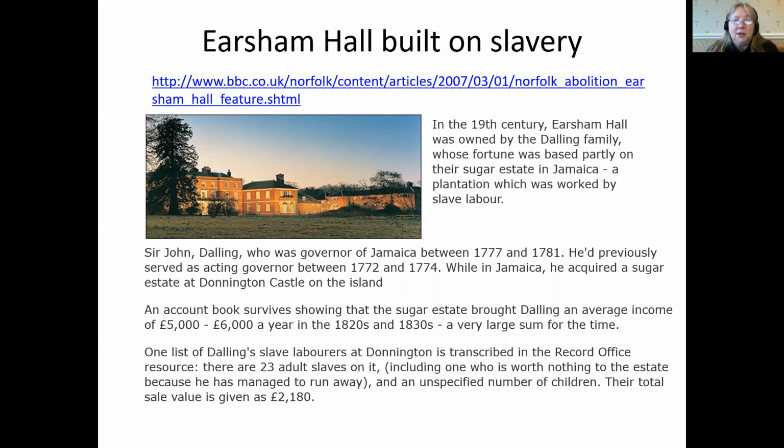And actually, as I say, you can then go and look at the situation in Jamaica and look at the plantation, and they have digitised some of those records, so you could even find out the names of the slaves. And they're really quite shocking. It is shocking when you actually see it in black and white, how they categorised these people.